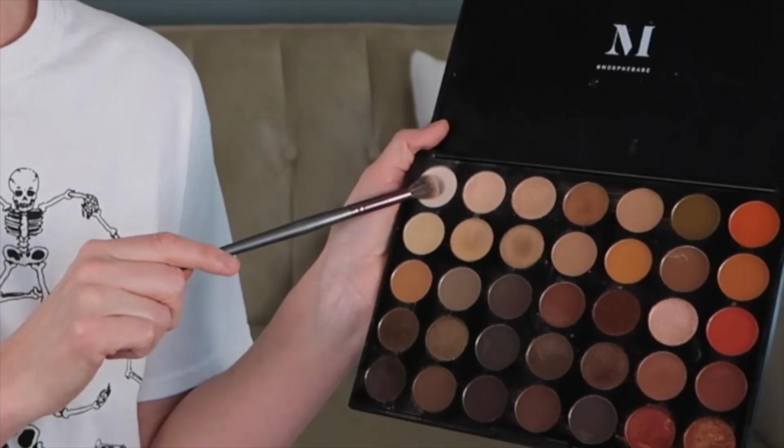Shall I be like a beauty guru? I'm gonna go in with this color. Go in where? Morphe palette. It's the 35 color something something. Going in, and I'm just gonna use a light base color that you can't even see. I can do this from far away. Uh-oh, I think I'm not being chatty enough.